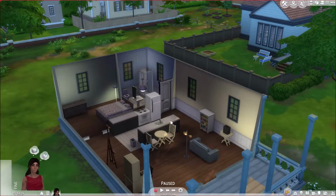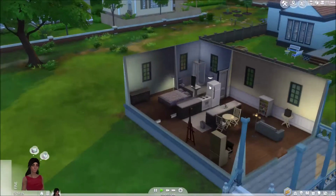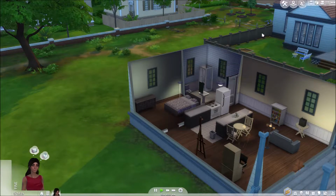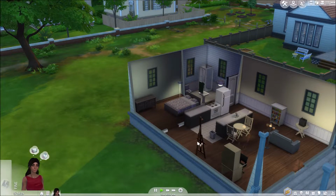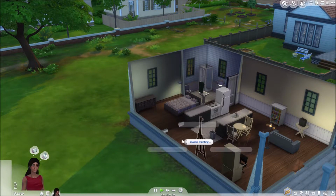All right, so first things first, let's play this. And, let's go cook something. Oh, wait, no. No, don't read right now. Let's go get a head start on painting.